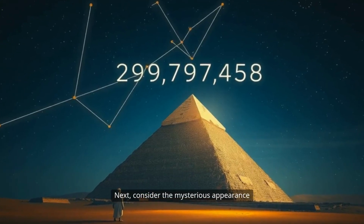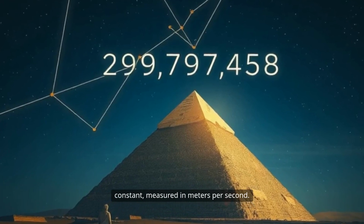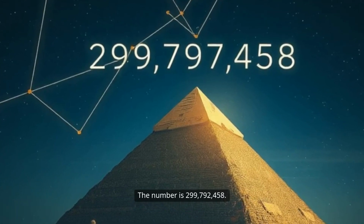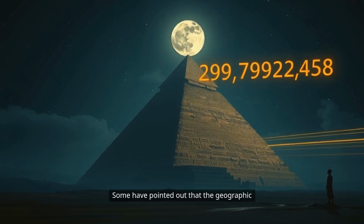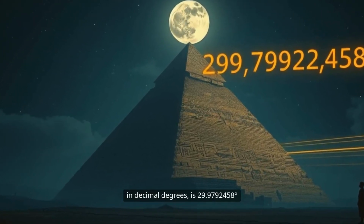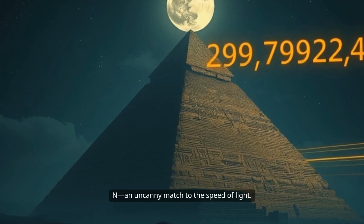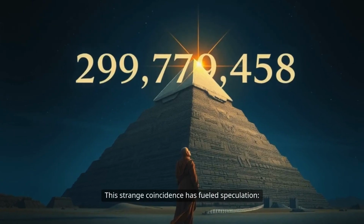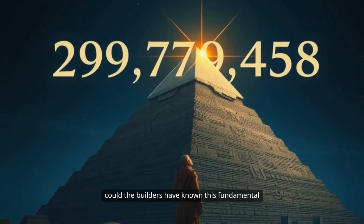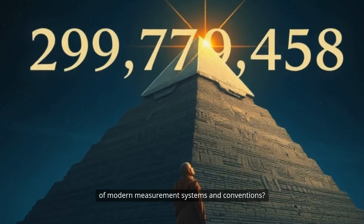Next, consider the mysterious appearance of the speed of light, a universal constant measured in meters per second. The number is 299,792,458. Some have pointed out that the geographic latitude of the Great Pyramid, when expressed in decimal degrees, is 29.979245 degrees N, an uncanny match to the speed of light. This strange coincidence has fueled speculation. Could the builders have known this fundamental constant, or is this simply an artifact of modern measurement systems and conventions?